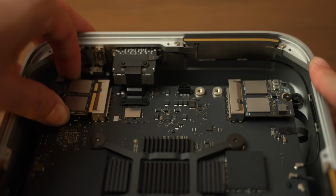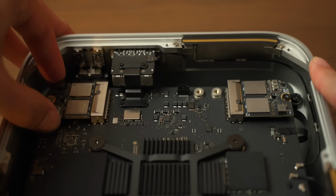I've been in contact with the team at Polysoft. They're working hard on getting those modules for the M4 and M4 Pro Mac Mini ready, and as soon as I can get my hands on them, I will get you guys a video, rest assured.